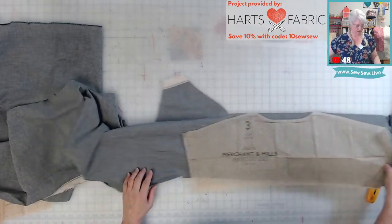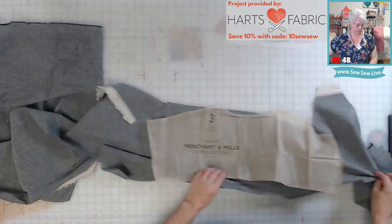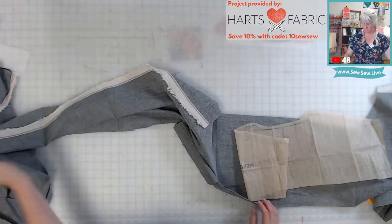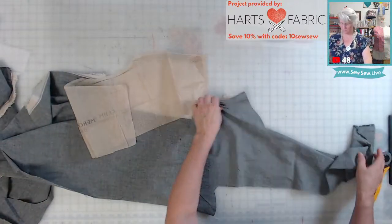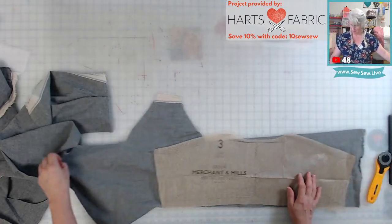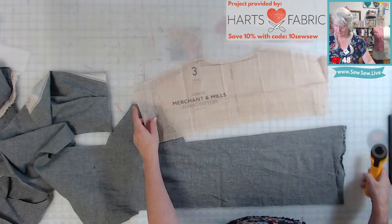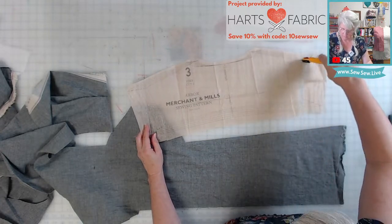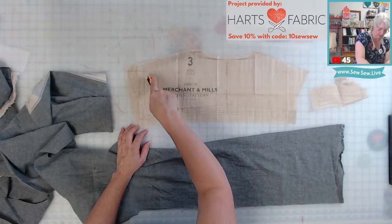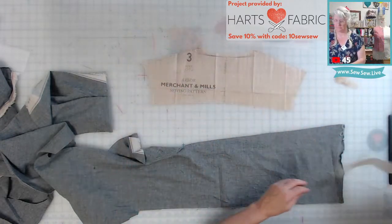Okay, so we can get 1 here, and 1 here. And look how long this piece is, man. Try and cut 2 layers. At least the grain line's really easy to see on this fabric. Like, literally, look how little this is compared to the other sizes, you know? It's definitely easy to skew how I'm thinking. There we go.